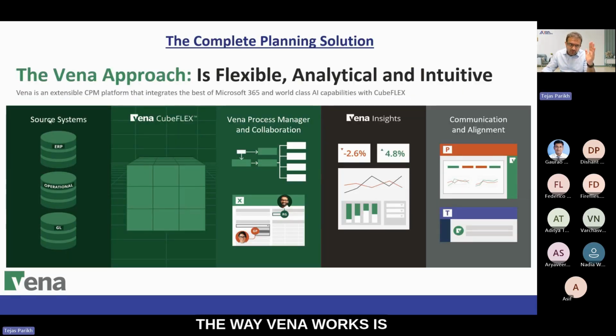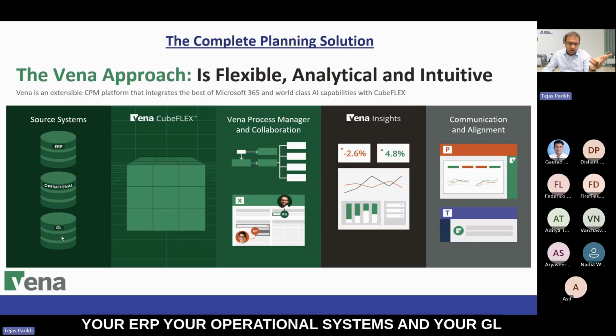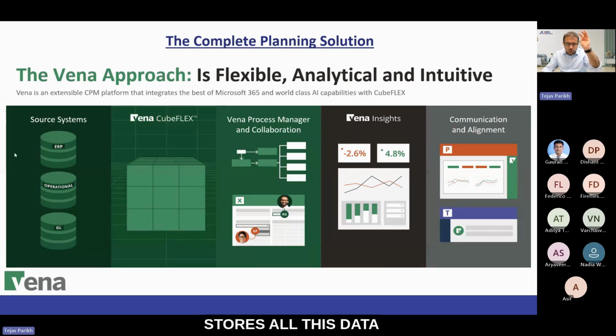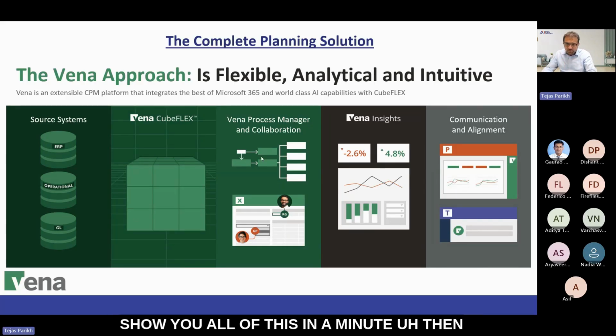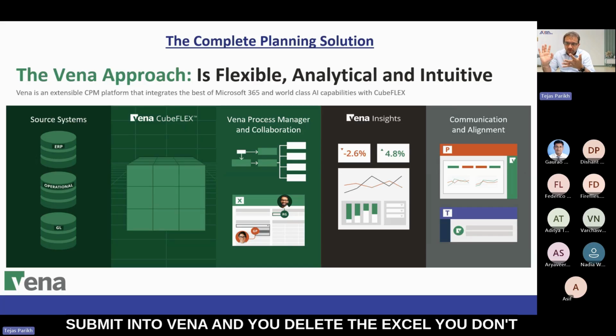The way Vena works is you take your source system data from your ERP, your operational systems, and your GL systems. It's all put into a KubeFlex, which is essentially a cloud-based solution which stores all this data and brings it all together. And I'm about to show you all of this in a minute. Then a process manager helps you collaborate together, and then you can have your reports in Excel or in Power BI. And you can do your budgeting in Excel completely and submit into Vena. It means you don't have to keep version control or things like that. You just submit into Vena and you delete the Excel. You don't care.